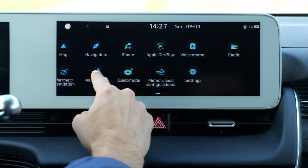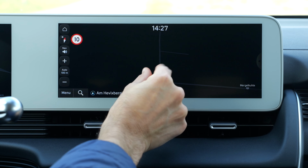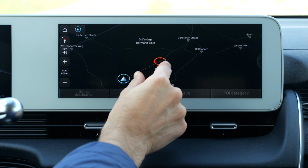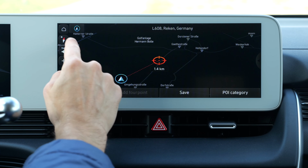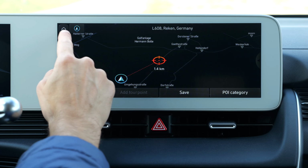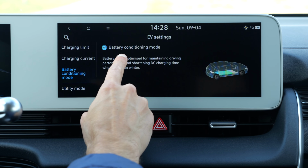Rest of the infotainment system, this is the main menu. Good overview, but it is not that quick, especially the car internal GPS map, which you would need for the preconditioning, because you have to set a charging station then. This is the first thing you have to do. And then you can pick the option here, battery and condition mode. This has to be checked.